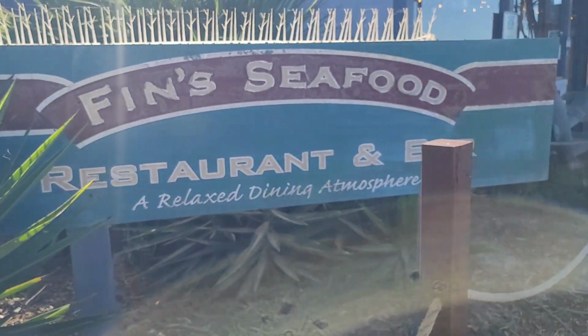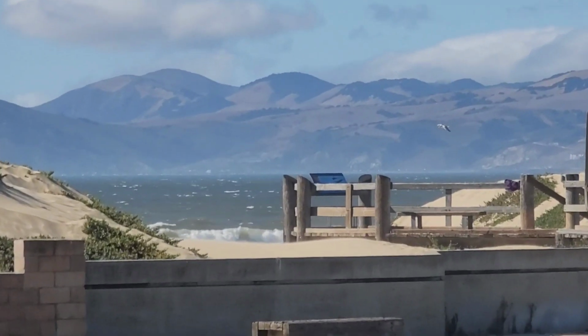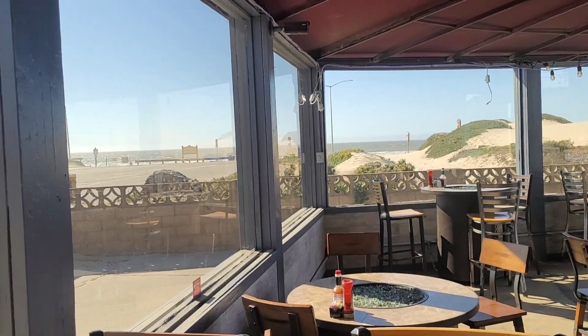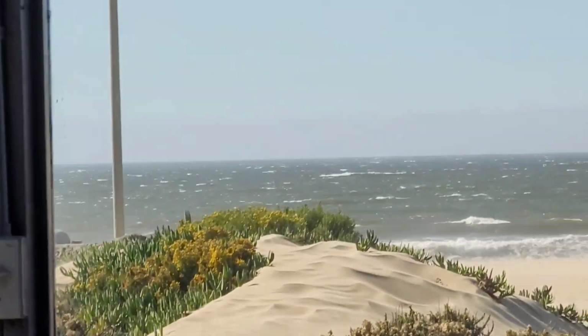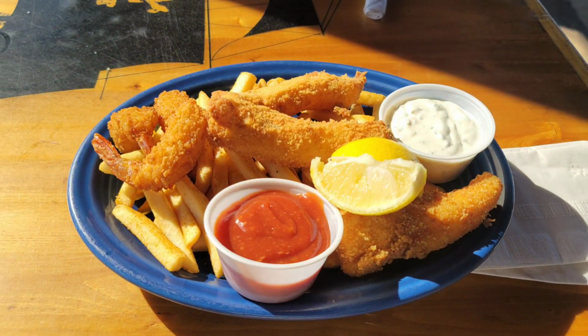After it took so long to get unloaded, I decided to try a new place to eat. Finn's Seafood Restaurant and Bar, right out on the ocean. While the view of the beach isn't that good from the restaurant, there are plenty of places you can walk right across to the beach after you finish eating to walk off your meal.